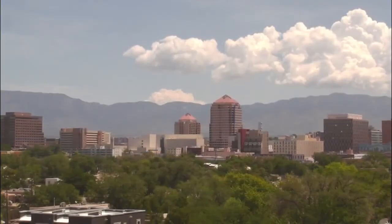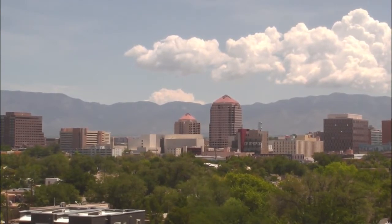All right, let's take a look at what's going on out in Albuquerque, where we are looking at a few clouds out there. Pretty quiet start to the day, which is really a good thing. We've gotten so much rainfall lately that it is good to dry out at least for a little while before we get another round of showers and storms going later on today.